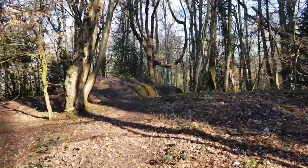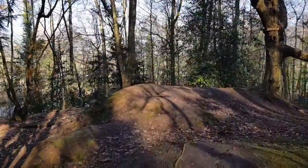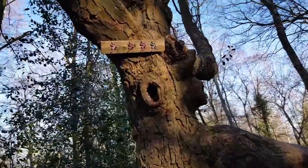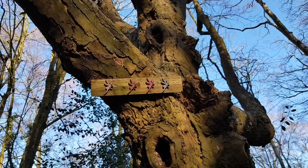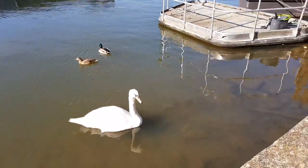What's that over there? Let's go and have a little look. Something on this tree where the rope swing is. Oh, it's more fairy things, look. To go with the fairy door. Fairies! That's cute. This one.